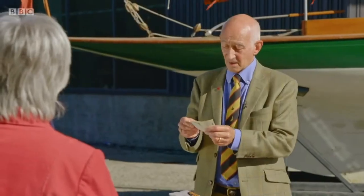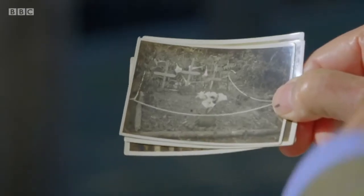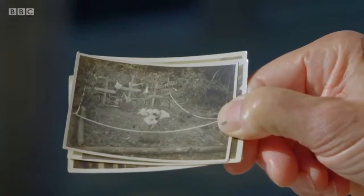And finally, one that is very moving, temporary graves. Yeah. Some of us came out. Well, some and quite a lot didn't. Many were left behind. They were buried in the jungle. And he never told you any of that? No, I've learnt more just talking to you.